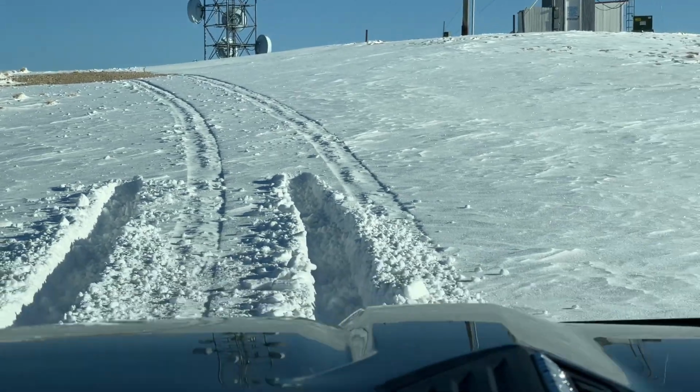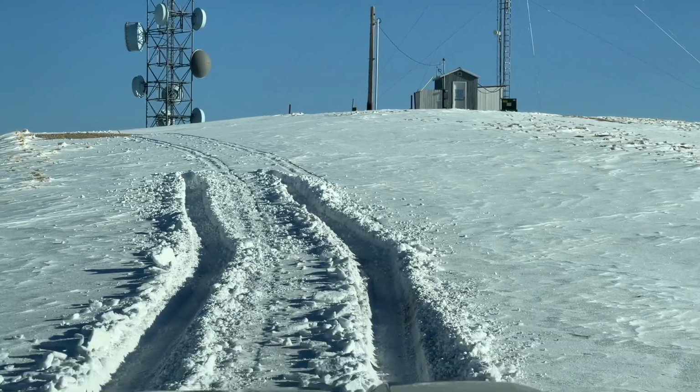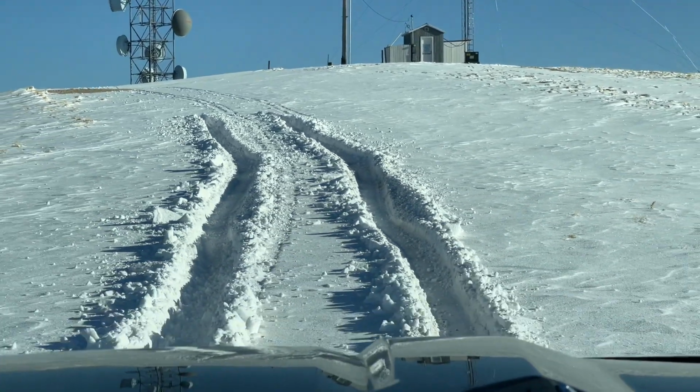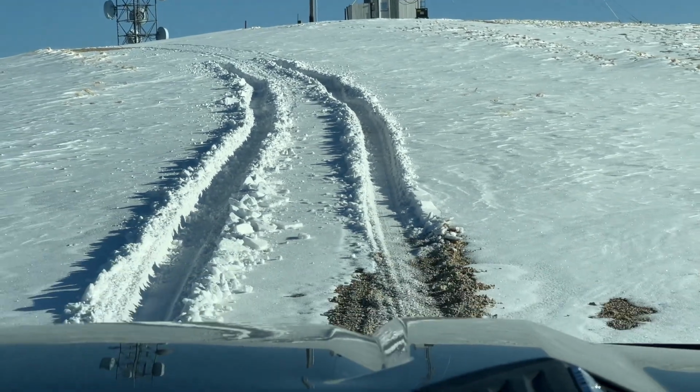I can still smell that idiot phosphate plant. I don't know if it's the phosphates that were stuck inside the truck or the stink from down there. Well, if you look at the cloud, it's totally permeating the valley.